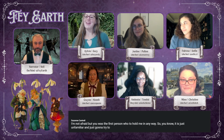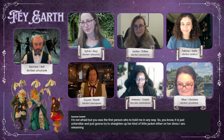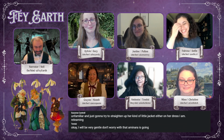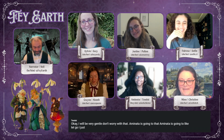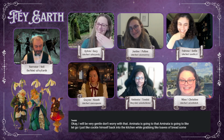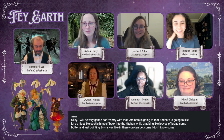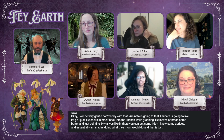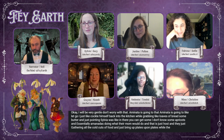she's just going to straighten up her little jacket thing, her underdress. I am relearning. Okay. I will be very gentle. Don't worry. With that, Aminata is going to let go and just tackle themselves back into the kitchen while grabbing loaves of bread, some butter, and just pointing. Sylvia's in there, you can get some, I don't know, some apricots, and essentially Aminata's doing what their mom would do, and that is just host, and they're just gathering all the cold cuts of food and bringing up plates upon plates while the two sorcerers are poured over the dining table.